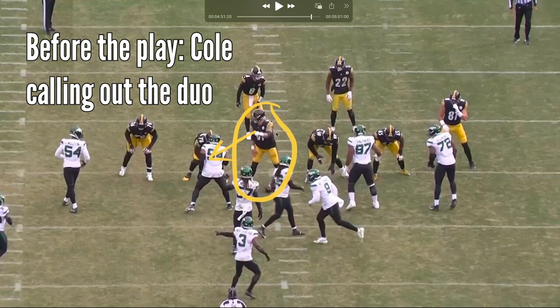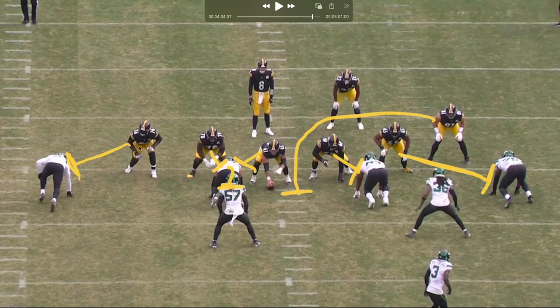This last play here, before the snap, I have Mason Cole. He's pointing at this dude here. He's calling out the double team. And this dude must hear him because, as you'll see, he ends up aware of it and dodging it. So he's calling out the block so that Pickett and the whole line knows their assignments. I have it diagrammed here. These dudes blocking this way, these dudes blocking this way, and the combo block, this dude up to Mosley, and then Gentry leading up through the middle.